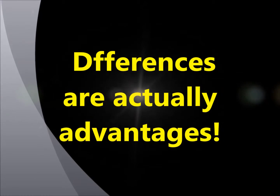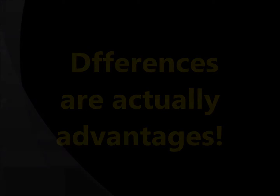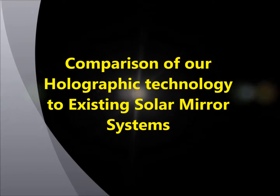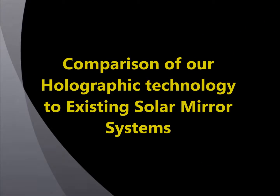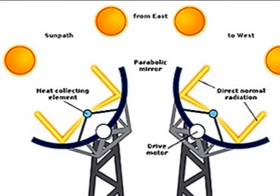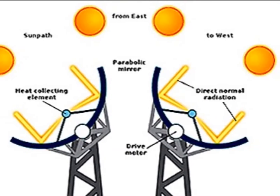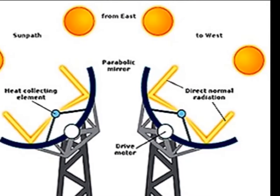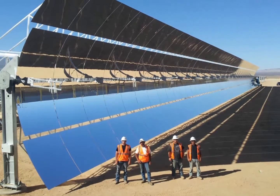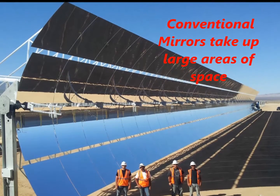So as you can see from our model, there are several significant differences with our holographic technology that are actually cost and space-saving advantages for the solar industry. To address them in further detail using the same solar tower example, conventional heliostatic mirror systems are positioned atop expensive mechanical devices that rotate the mirrors throughout the day along the sun's easterly rise to westerly set path. But they're expensive and complex to build and maintain, taking up large areas of space.